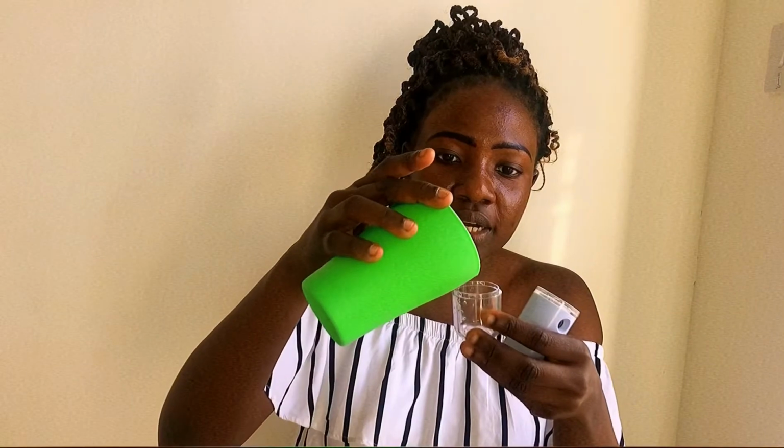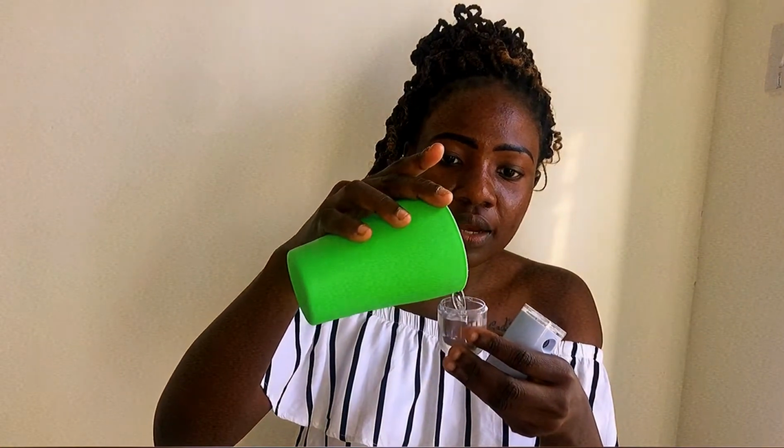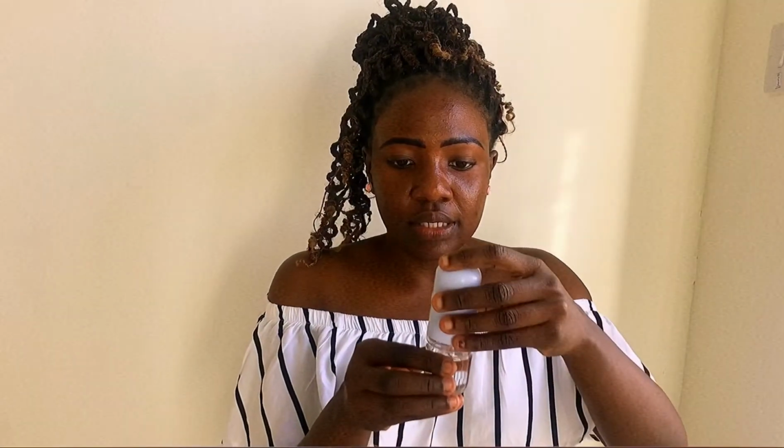So it's just like a small thing, then you just tweeze it open. This is the water tank, and you are to add 30 ml of mineral water. I'll just add it, that's it. Then I return it back.